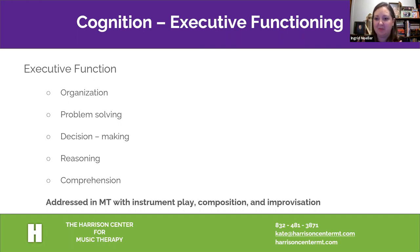I mean, that was all intentional, but there's so much executive functioning that happened while he was creating that whole piece of music. So music therapists, we don't have it easy when it comes to executive functioning, but the creation of music really encompasses so much executive functioning.